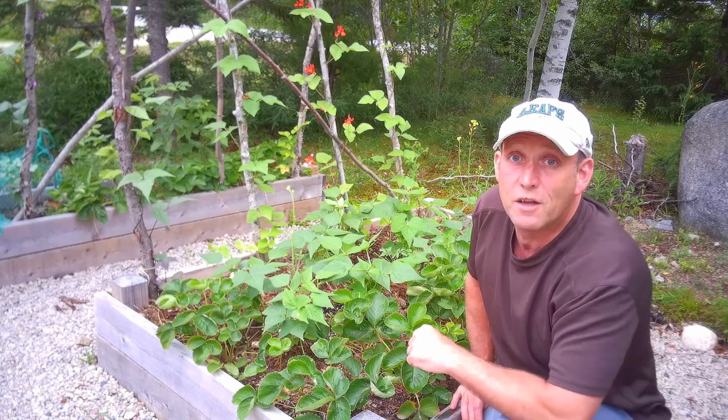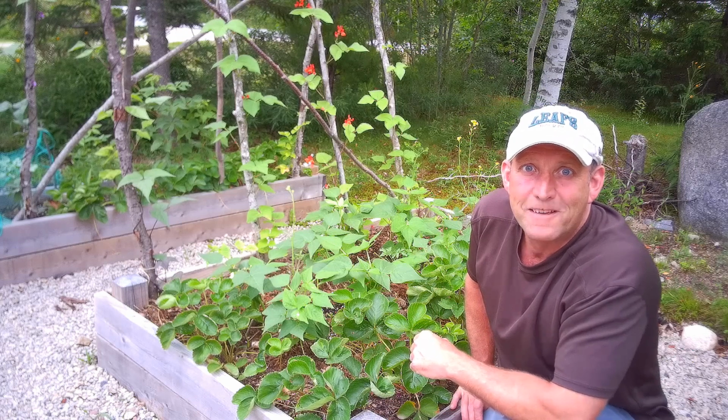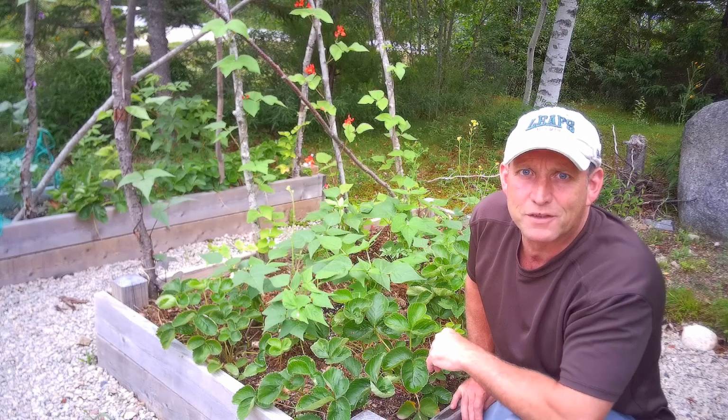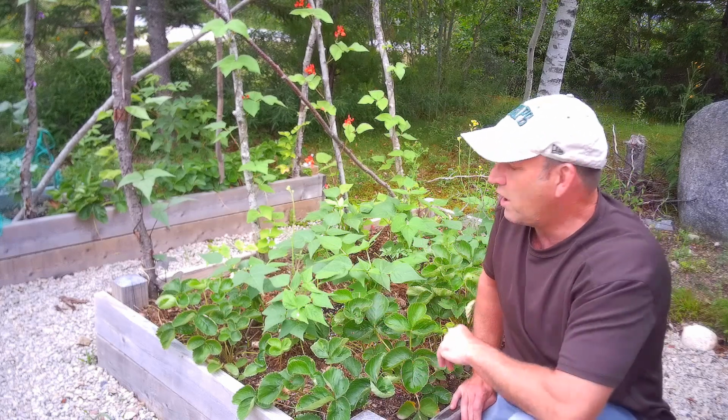And the other bonus is hummingbirds love them. So I love to see the hummingbirds in the morning, chittering away, getting themselves in amongst the flowers. So that's always a good one. But yeah, everything's growing really nice and well.